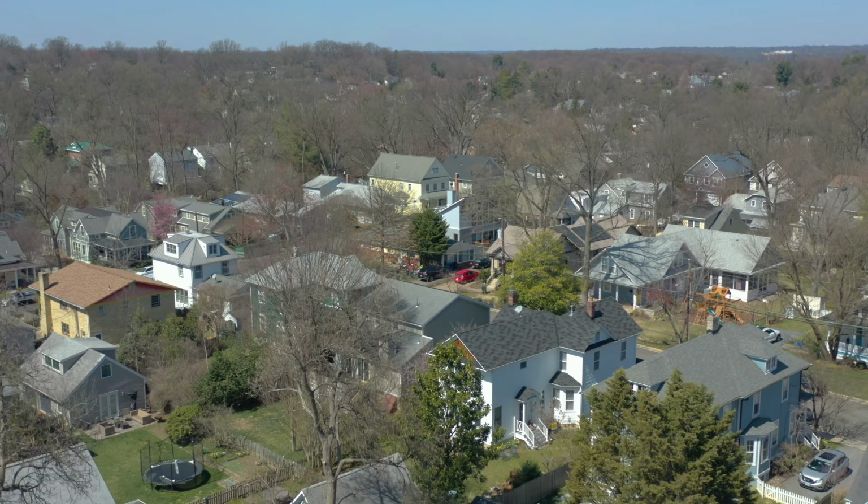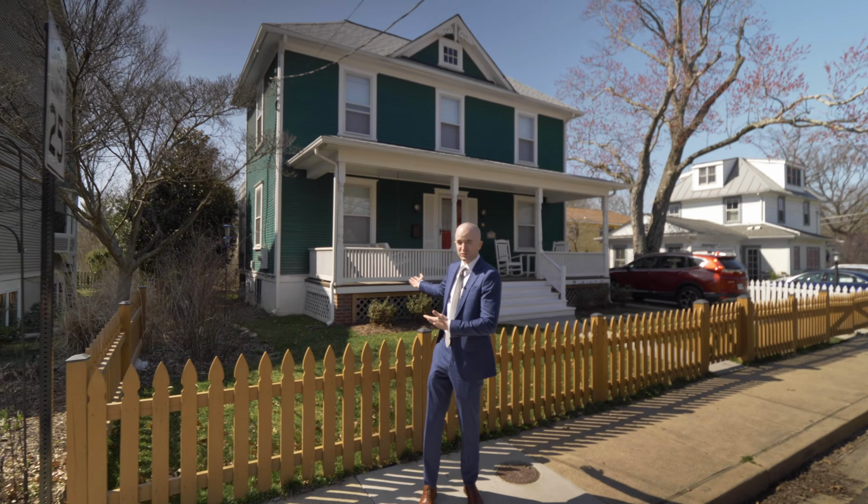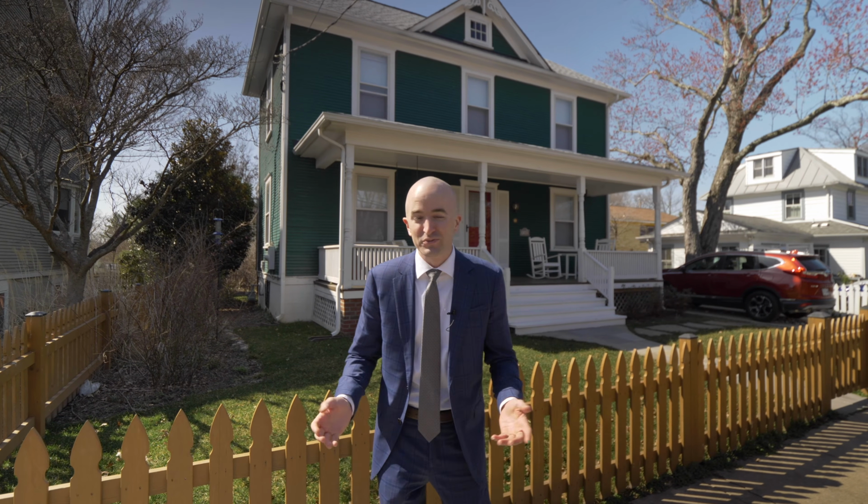So a few characteristics that you'll see in Maywood. First, front porches. A lot of people hang out on their front porch. Roads are narrow. People walk in the middle of the street, as you found out in this video. Cars go slow for the most part. There aren't cut-through streets, and it's a neighborhood where everyone knows everyone.